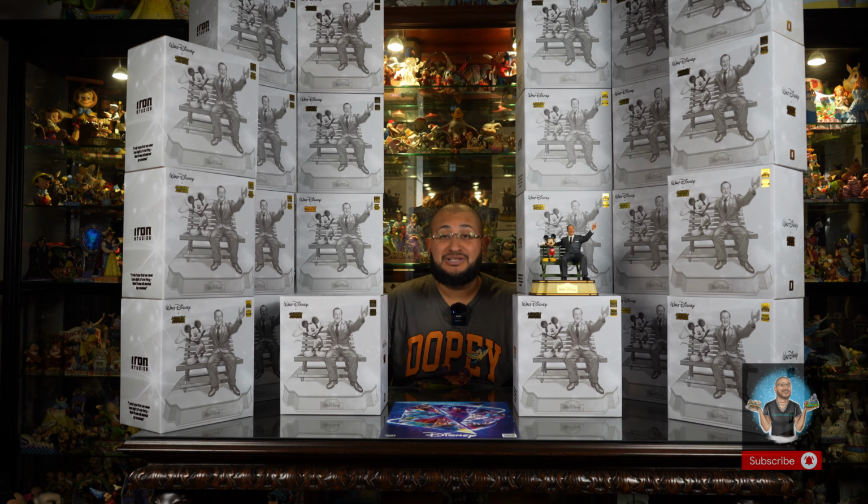These are exclusive only to two cons. You can only purchase them at D23 here in the States and at D23 coming in November in Brazil. Those are the only two opportunities. These are event exclusive. So if you were not present at the event, then you will not have a chance to own this. Not unless you want to pay an absurd amount in the secondary market.